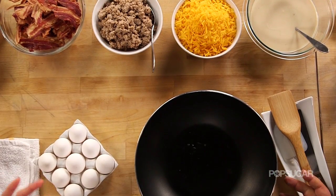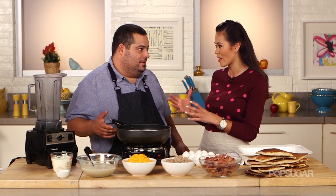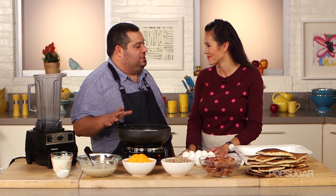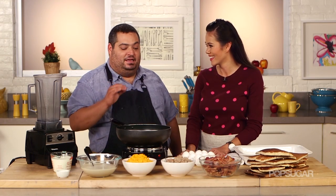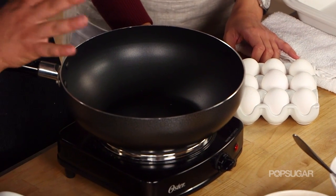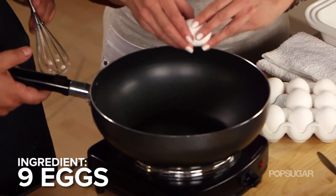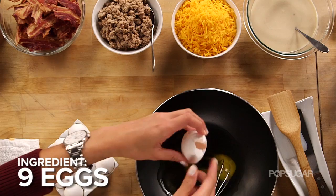Eggs. All right, so now we're gonna make the eggs, and I understand that you have a really top secret special way of making the perfect fluffy eggs. This is the third rendition of eggs for the pancake lasagna. I think we have finally perfected the correct egg method for the perfect lasagna. So why don't you crack some eggs up in here, and I'm gonna whisk it while it cooks.